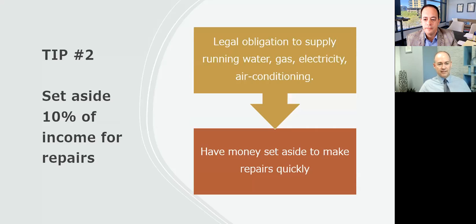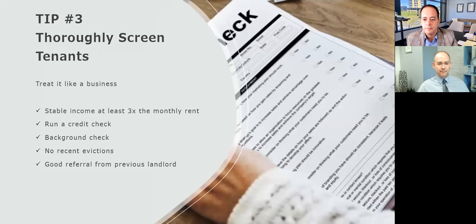Tip number 2, set aside 10% of your income for repairs. A lot of landlords get caught off guard and they don't make the repairs because they don't have the money, or they want to skimp. You have duties as a landlord, and to make your tenant happy and to comply with the law, you need to make those repairs. So having 10% set aside is good.